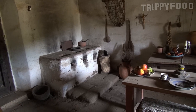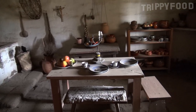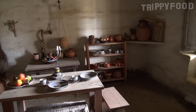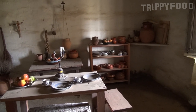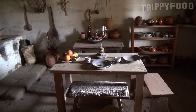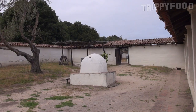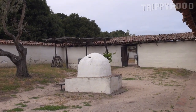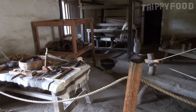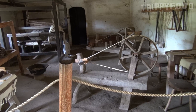This is the kitchen area, and it looks pretty small for the amount of people that would have been in the mission at the time. But there's ovens outside, so I imagine the combination of cooking out there and cooking in here. This is the weaving shop, and it looks here like maybe this was the busiest place.